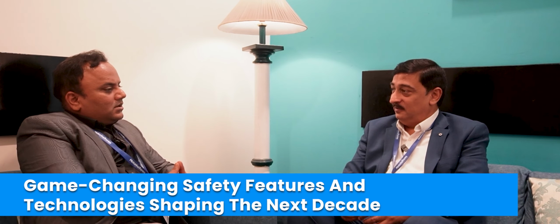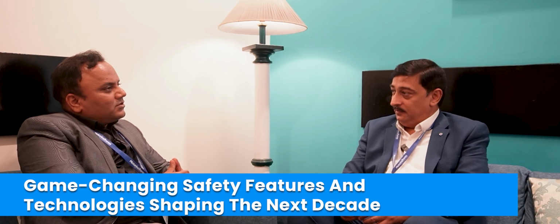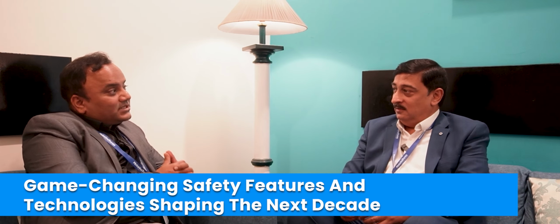Working with transporters, and there are many large transporters who are equally sensitive on this issue, we can actually incentivize drivers, and that is being done at various levels. We incentivize drivers for good driving behavior, so that there is something potentially monetary, or a recognition given to them for being a responsible part of the ecosystem. Great.